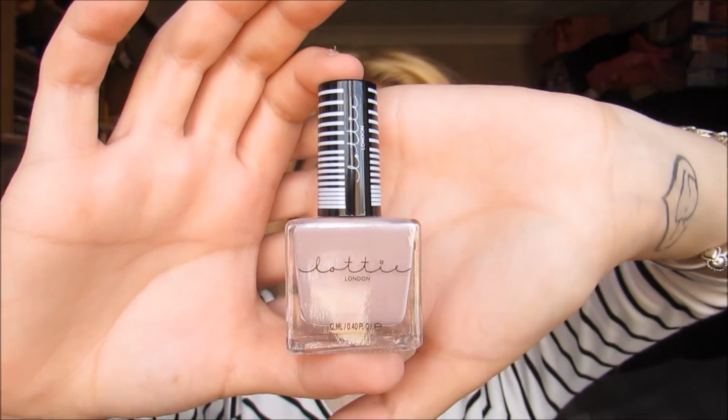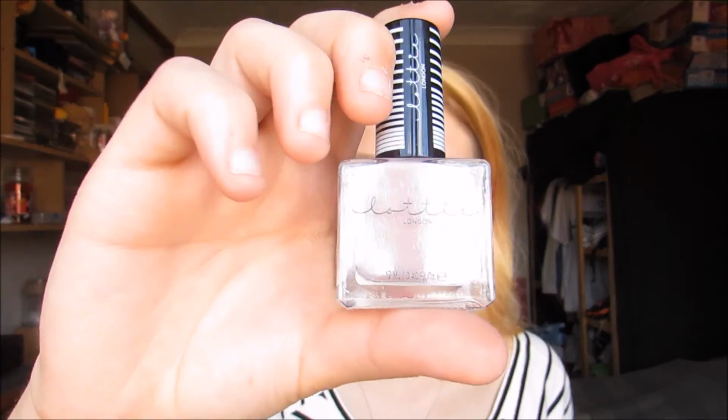Right, moving on. We've got a Lottie London nail varnish. And this is in the shade Blogger Babe, which I think is quite appropriate. And these retail at $5.99, and you can get them from Superdrug. I've actually seen them in Superdrug myself, and have been thinking about buying some of the Lottie London products.